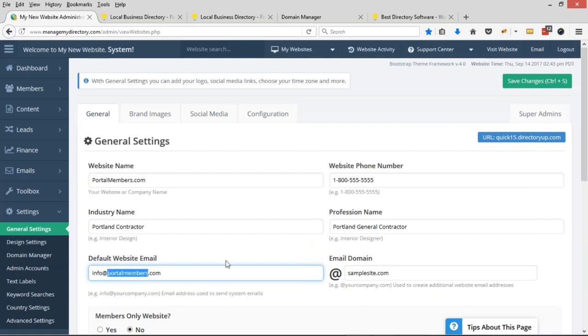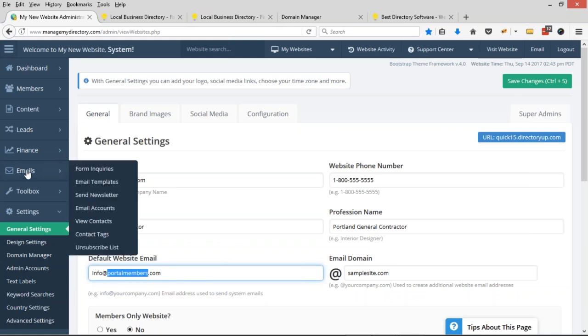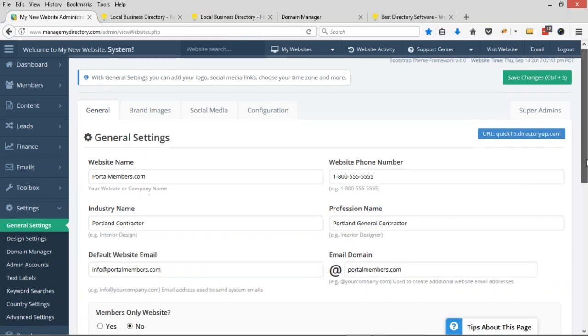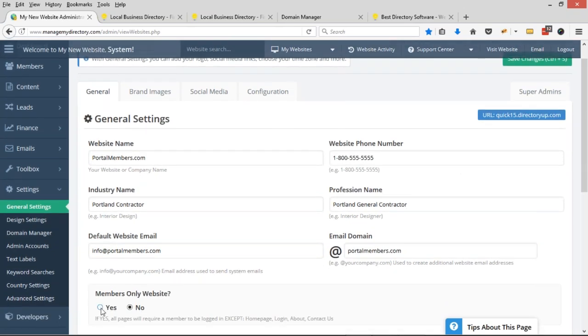And then when you're setting up other emails on your site later, there's a section to set up email accounts. You just want to define what the domain is going to be for any other additional emails. It could be your name, a colleague's name, at yourdomain.com. So we are done with this section, Pat. There's a feature here to have a members only website. We're not going to mess with that right now. We're just going to do a basic website setup.